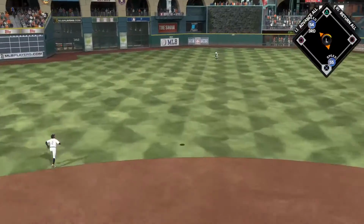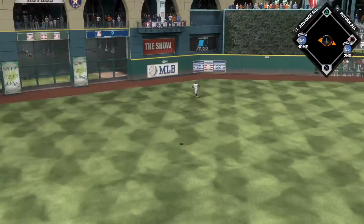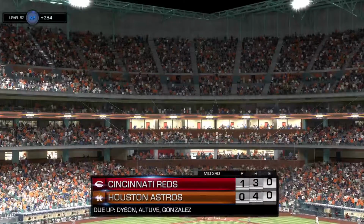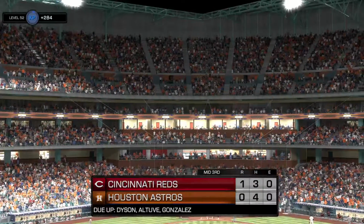High in the air out to center field. On the move is Springer. He makes the play. A great catch on the run to retire the side.